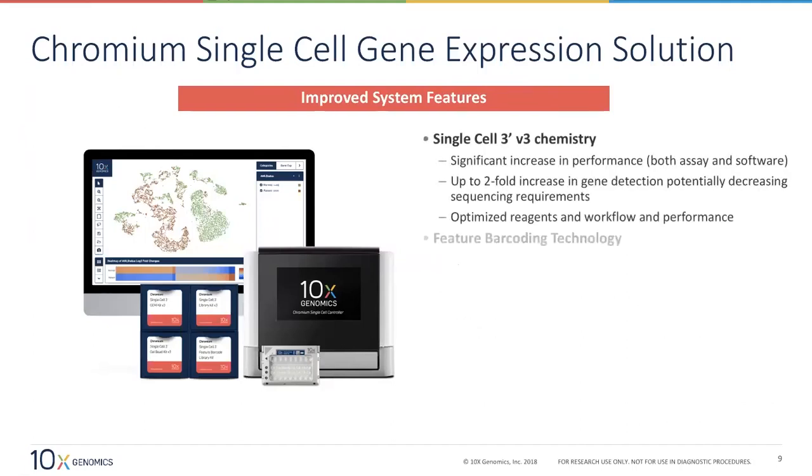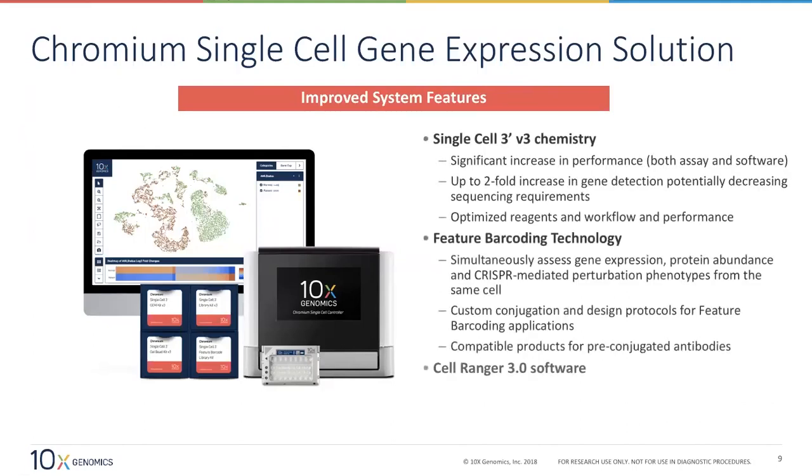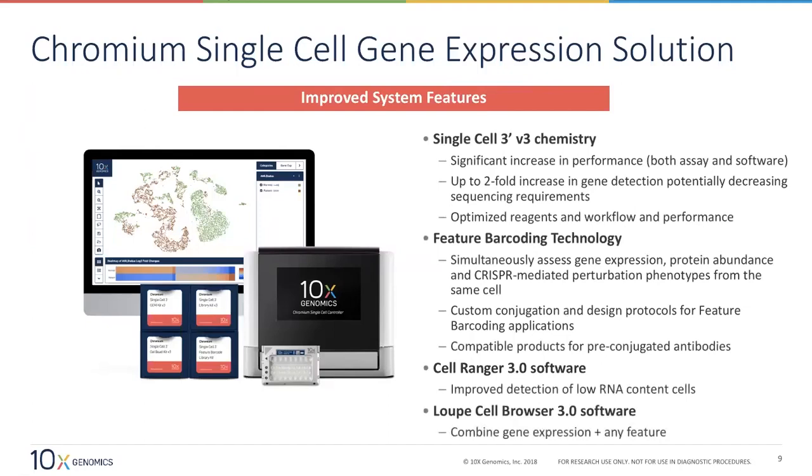There's a number of improvements that come with the new single-cell gene expression solution version 3. The new version 3 chemistry is fully optimized, resulting in a significant increase in performance both on the assay and software side. We've optimized our reagents and workflow to achieve an up to twofold increase in gene detection, potentially decreasing sequencing requirements. The new version 3 single-cell gene expression solution also comes with the added feature barcoding technology capability.